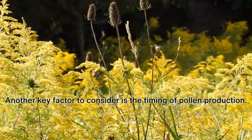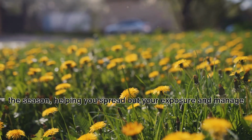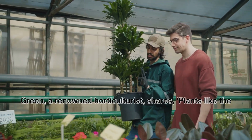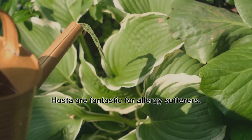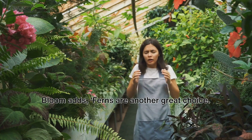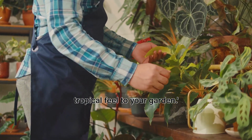Another key factor to consider is the timing of pollen production. Some plants, like the goldenrod, release pollen later in the season, helping you spread out your exposure and manage your symptoms better. But don't just take my word for it. Let's hear from some experts. Dr. Green, a renowned horticulturist, shares, "Plants like the hosta are fantastic for allergy sufferers. Their large glossy leaves attract insects, reducing the need for airborne pollen." Another expert, botanist Miss Bloom, adds, "Ferns are another great choice. They reproduce through spores, not pollen, and add a lush, tropical feel to your garden."